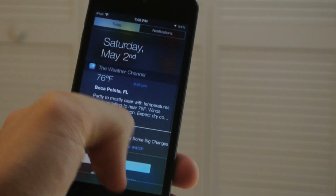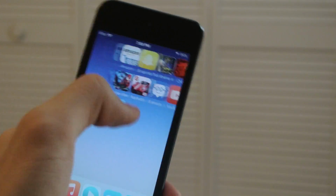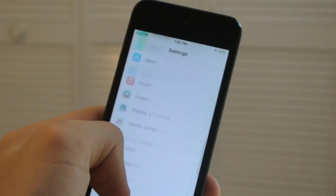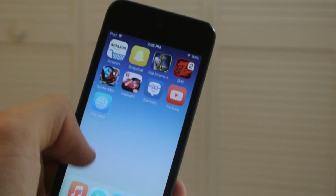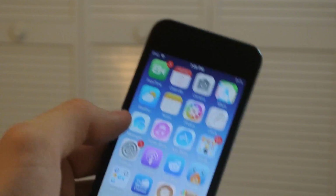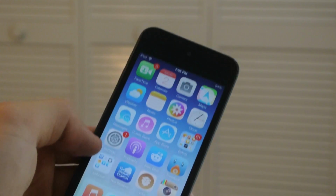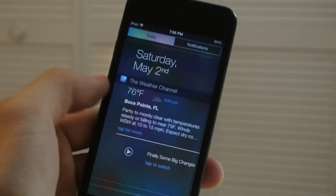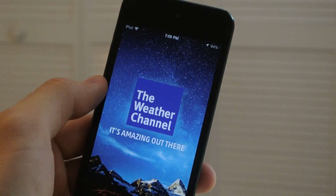Of course, it isn't smooth, really. I mean, it is alright, but it definitely is not as smooth as I would like. There are jerky animations. Everything is to be expected, especially with the jailbroken iPod Touch 5th generation, which really does bog down the A5 chip. However, I still prefer having a jailbreak to not having one, so I guess to each their own.